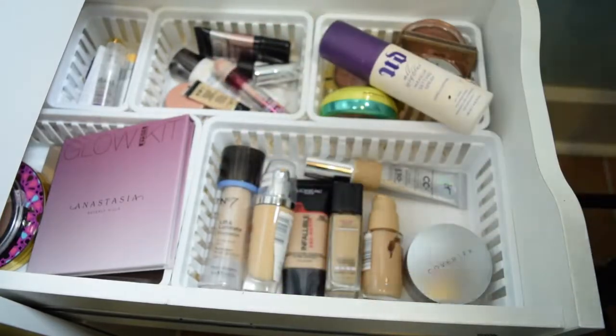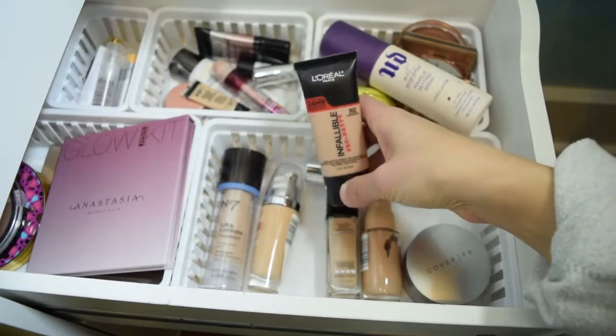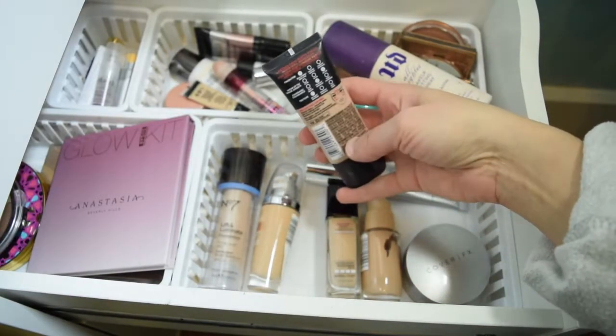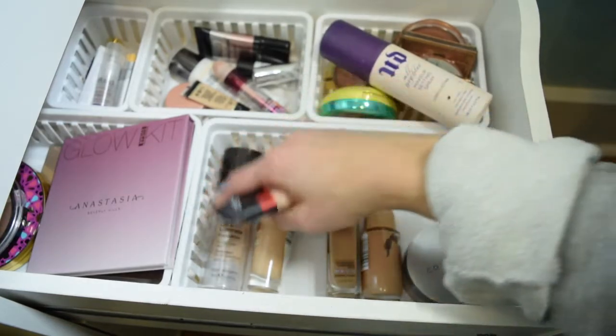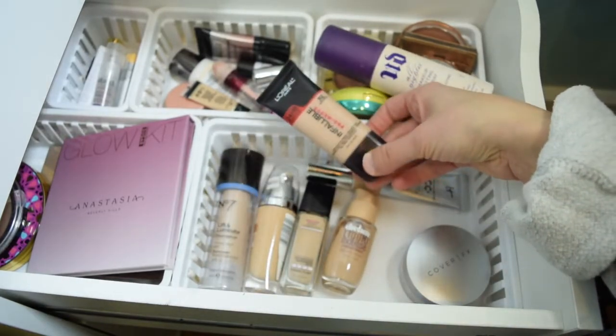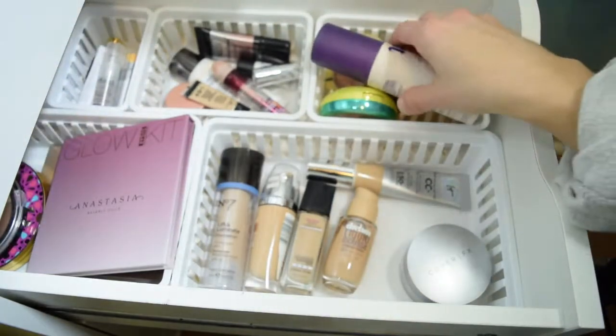And then for foundation, I think I'm actually going to go back to this one. This is L'Oreal Infallible Pro Matte in 102. And it will be good for traveling and for the week because it is not glass like some of these others, and it's more compact. It can get thrown around a little bit. So I will pull that for foundation.